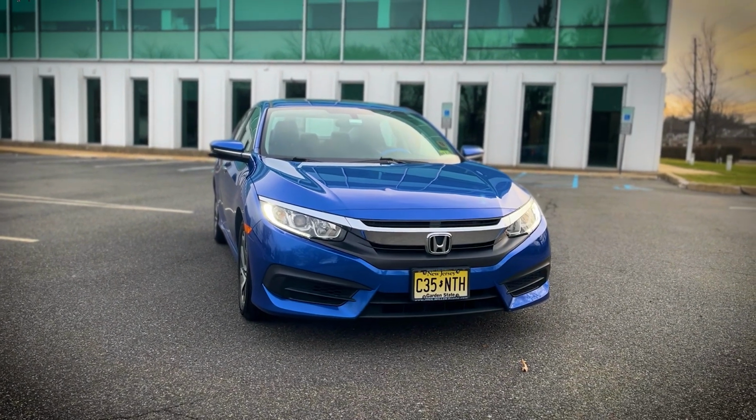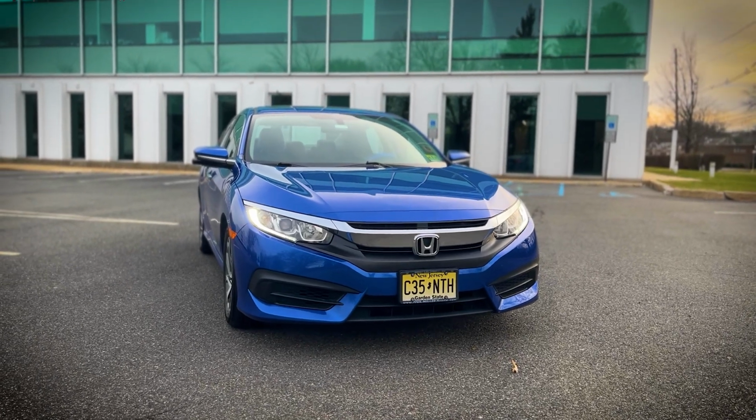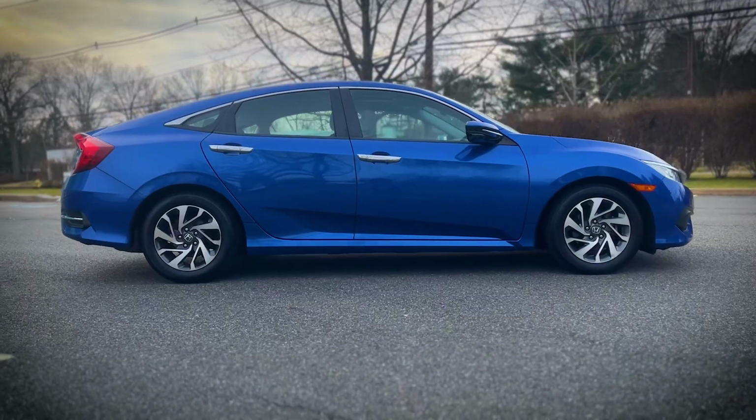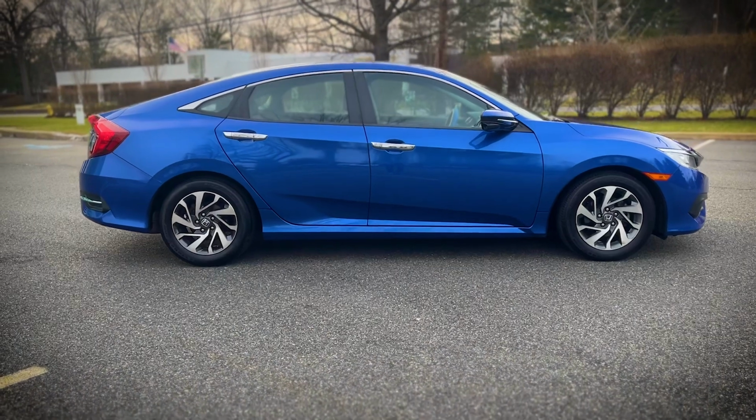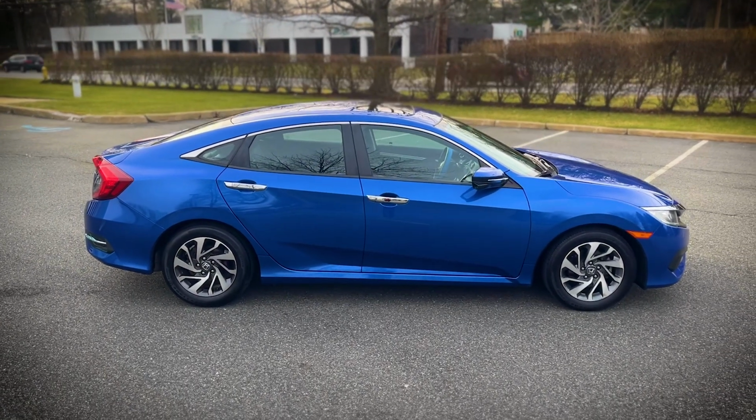But time stops for nobody, and now 7 years later, it has since been replaced by the next version of the vehicle, and now it's part of the past just like everything else. So does this make for the perfect used car? That's what we're going to find out today.